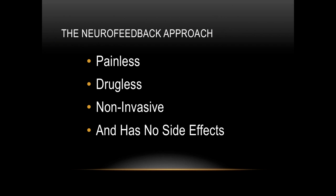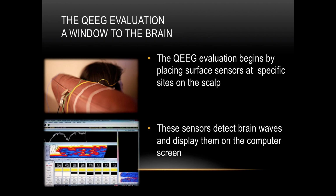And then in our office, we utilize neurofeedback. It's painless, drugless, non-invasive, and most importantly, it has no side effects. We do an evaluation called a QEEG, and we place sensors on the scalp at certain points. The sensors detect the brain waves and display them on our computer and give us a nice little printout. We're looking at delta and theta, alpha and beta, and when we look at these waves, we can see if a patient has patterns of maybe high anxiety or ADHD or sleep issues. And by doing neurofeedback, we can help control some of these.